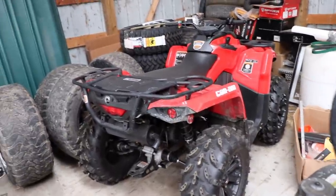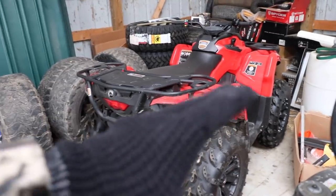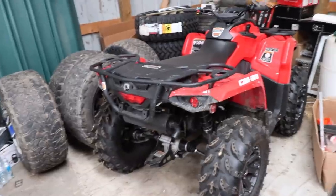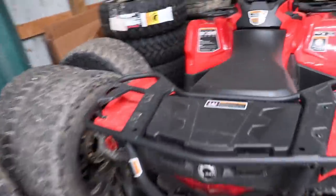I just bought it this year, but I bought it for a giveaway, and the winner had the option between a brand new four-wheeler or cash, and they chose cash, and I've just got a four-wheeler sitting here that's completely paid in full. It's just sitting here.